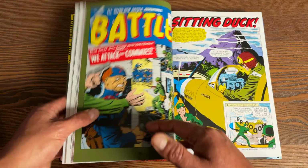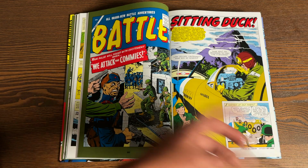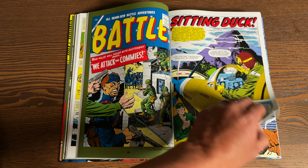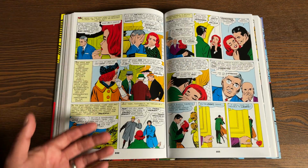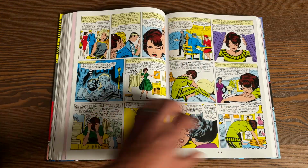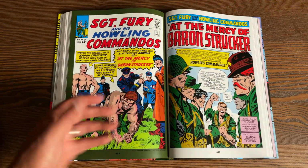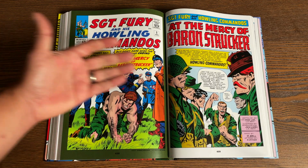It's a 4-page introduction talking about the stories, talking about things I didn't even know about, such as a couple of these stories are Jack Kirby himself during his years in active duty and how he survived. That's very cool. He does talk about a lot of the love inspirations, and then of course Sgt Fury and his Howling Commandos.